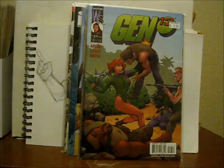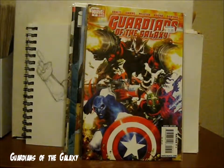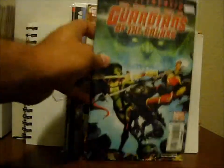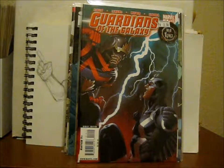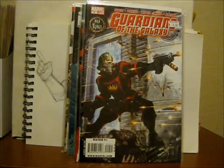Next on the list, I got Guardians of the Galaxy, which was the series previous to this current one. That's number 7, number 5, and number 14. Oh, and number 9.